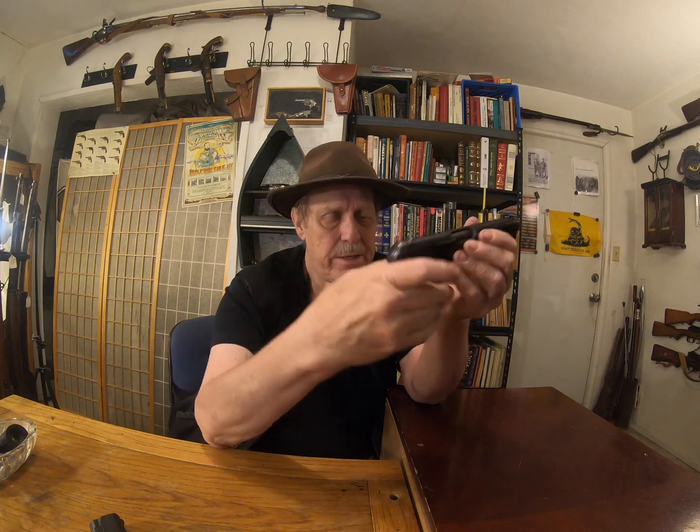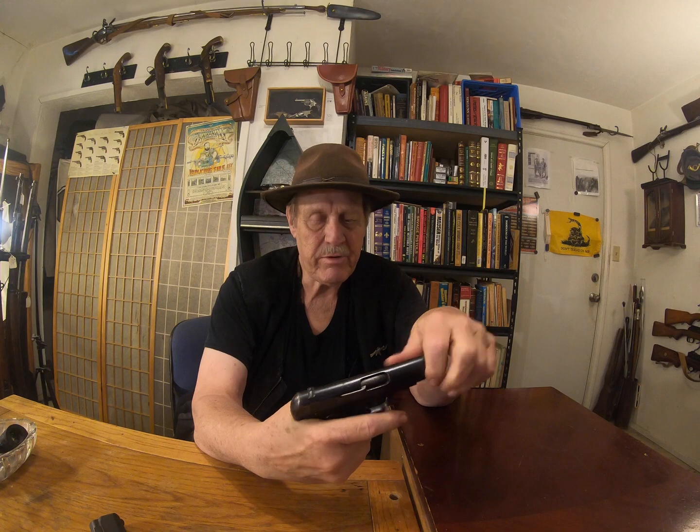This is a 1903 pocket hammerless that has been through the ringer. I mean, if you look at these grips, they're just worn smooth. Getting it to lock open is a bear. You have to actually use a tool to move this safety into position. I think this one's just about reached its max period of life.